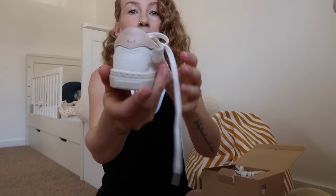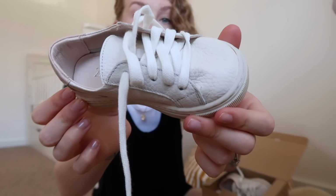Unlike her high top Converse, I find them easy to put on, but that's because I have a lot of practice. People that don't have practice with them, or people that just have a lot of children to look after, are not going to want to have to faff around with high top. This is a better option for now. These are from Zara. She likes them because they've got a bit of pink on the insole and on the back, and they're also leather, which means easily wipeable.